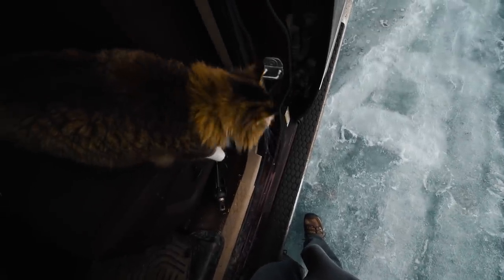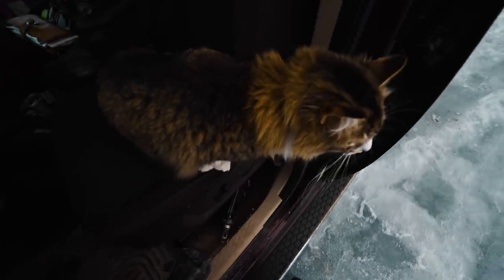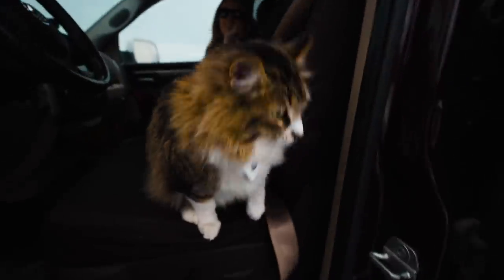Would you like to come out? Oh my goodness. All right, go ahead. You don't want to go out. Meows and meows and meows to get out. Open the door, doesn't get out.